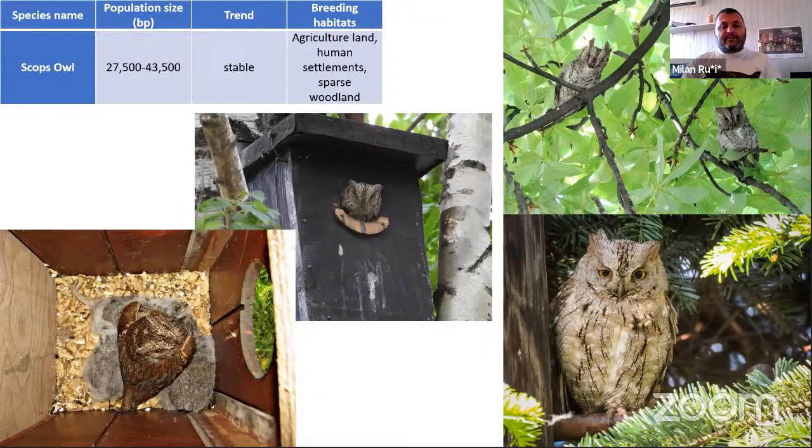We've ringed some of the birds in Serbia. We also have a couple of records of Scops owls coming from different countries, and birds ringed in Serbia also going to different countries. But this data set is not that big. And these lovely guys are, as I said, using our nest boxes readily. They live mostly in lowlands around human settlements, but also in sparse woodlands up in the mountains, where, if you go to the mountains, density is really tiny compared to what you find down in lowlands.